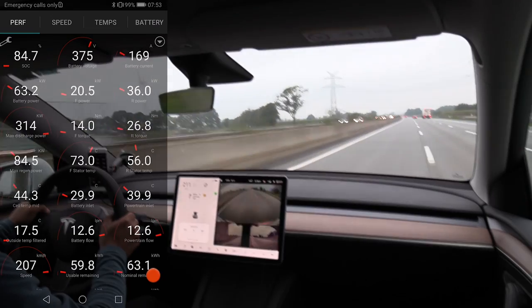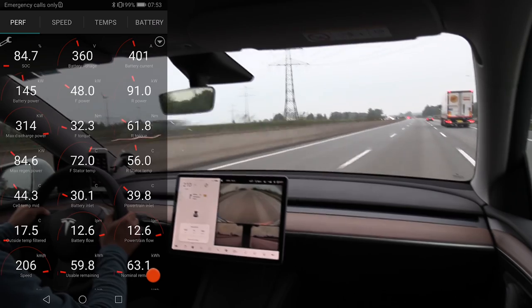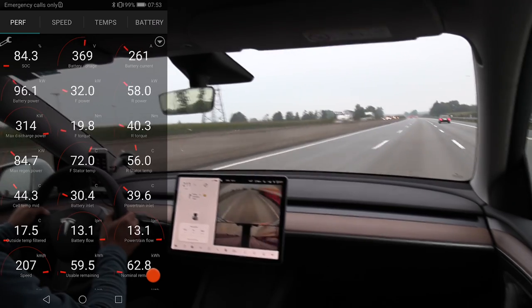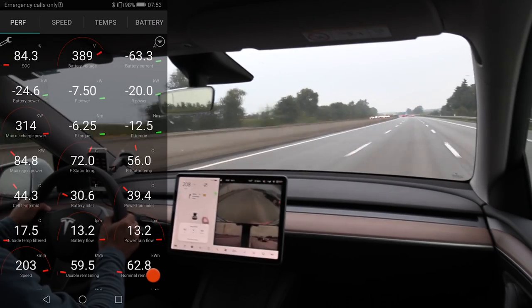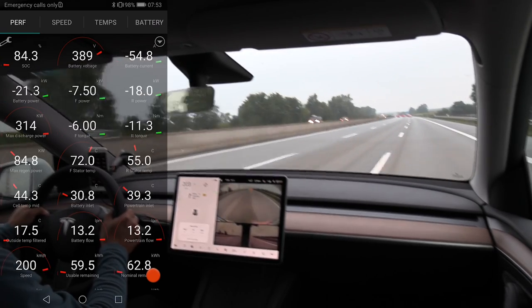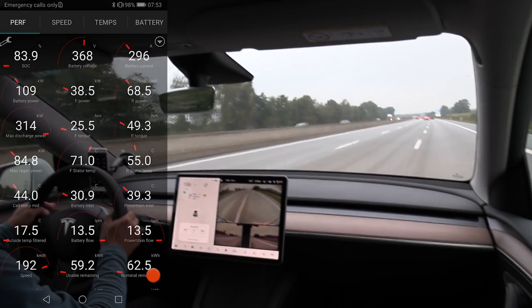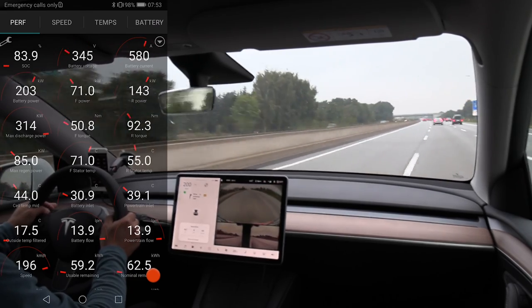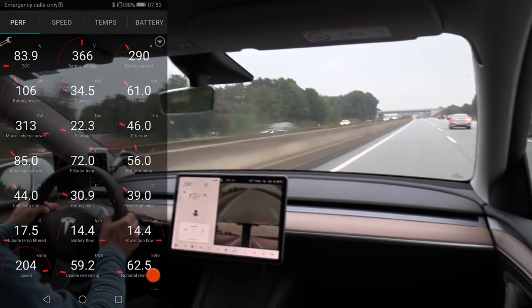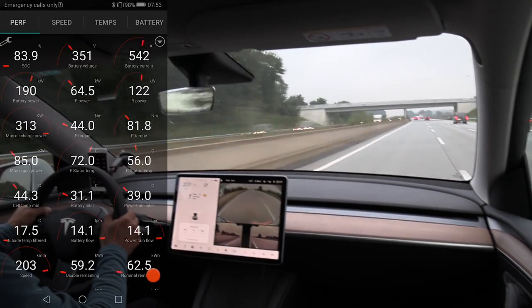I just wonder how good the cooling in the Model Y is compared to the Model 3. Because Model Y is capable of towing 1,600 kilograms, so it should, in theory, have better cooling, right? Maybe it doesn't overheat as much as Model 3. Well, I guess we'll see. There's only one way to find out. And this is also my last chance to hammer the Model Y before we reach the Danish border. So yeah, let's go for it.